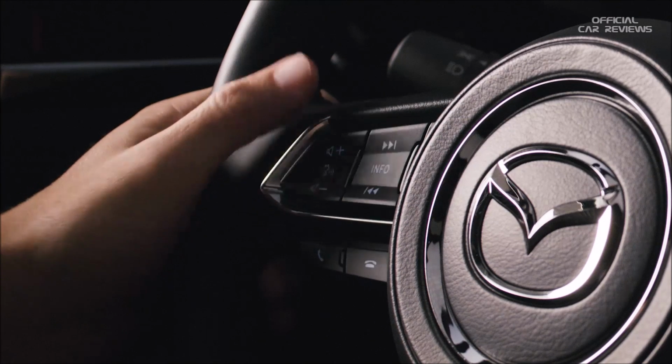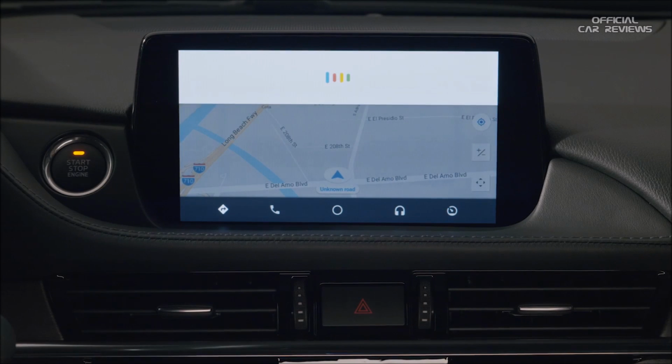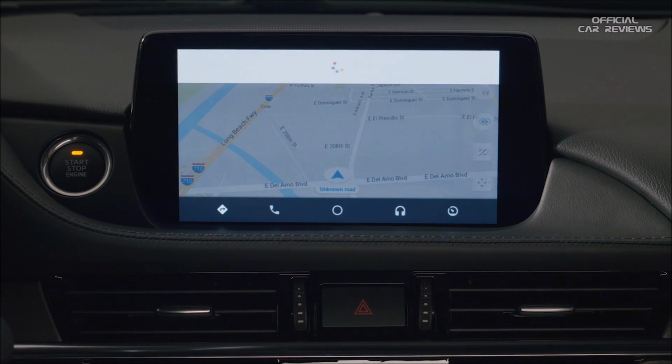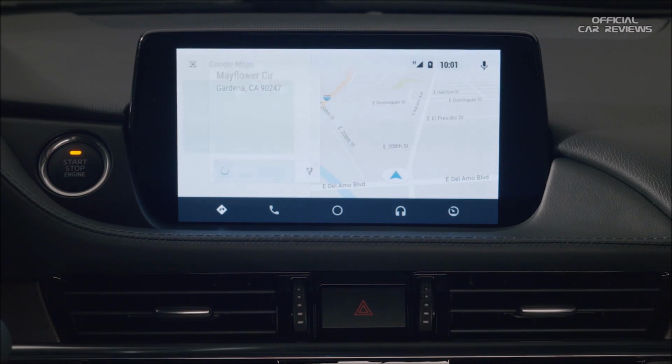Use Google Assistant and your car's microphone. Just say the address, and Google Maps will find it. Navigate to Mayflower Circle. Confirm the address, and Google Maps will calculate your route from there.